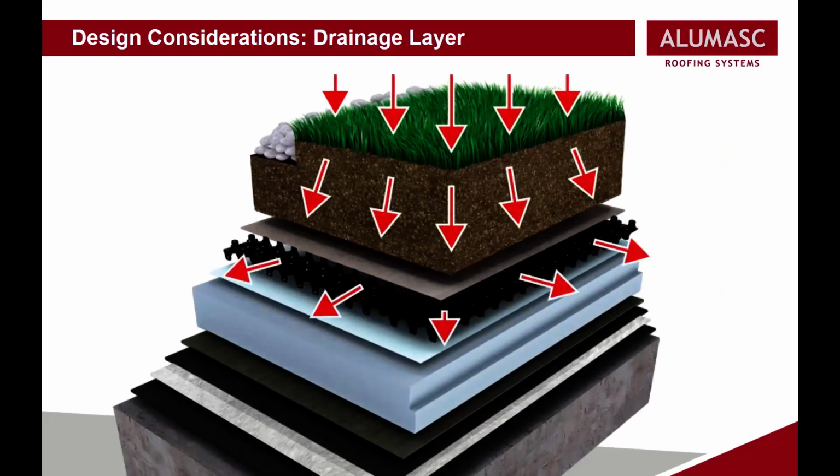So the green roof itself. First thing we'll talk about is the drainage layer. We're showing it here on an inverted roof, so we've got the waterproofing down at the concrete slab level. We've got an insulation layer, which would be an extruded polystyrene, but this could be on a warm roof just the same. The purpose of the drainage layer is, well, the clue's in the name. It's to drain water, rainwater, through the system and let it drain away.